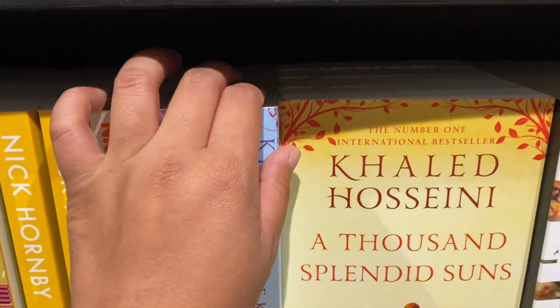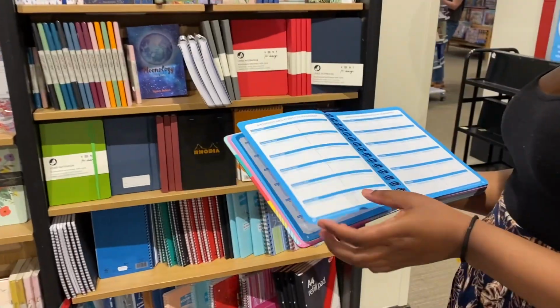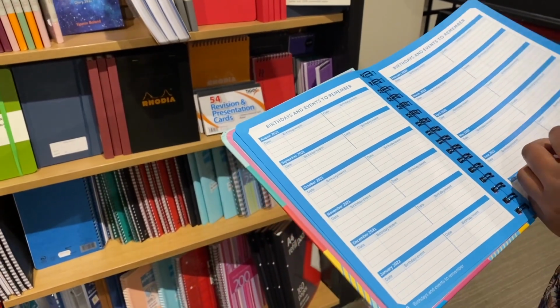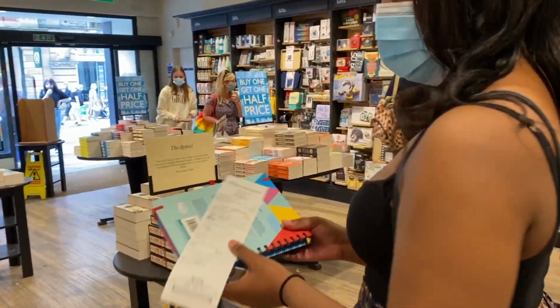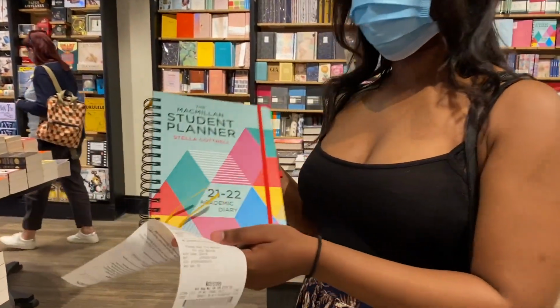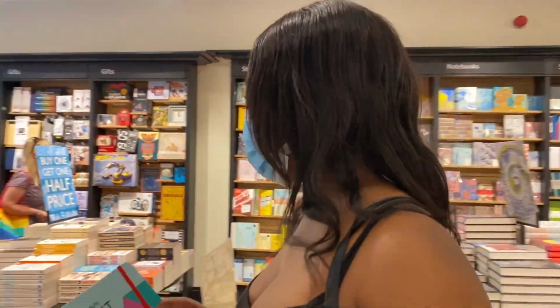But nothing beats The Kite Runner. This is my favorite book. I need to buy a planner, but not here because they're quite expensive. Show me what you bought. So I bought a student planner. You can, like, organize my life.